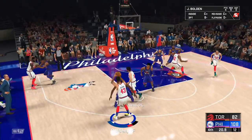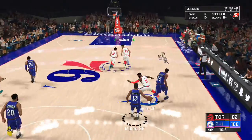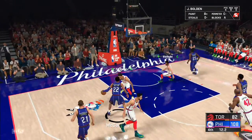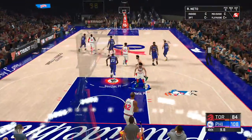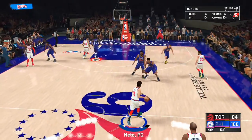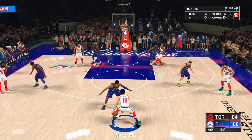8-second difference between the shot clock and the game clock. Bolden can't get it to go. And if that's the best look you can get on a possession, what a waste of a trip down the floor. Well, missed opportunities, and they can certainly add up. You cannot afford to take that kind of shot. Yeah, just solid work on the back end of that play. Yep, you're right. Finished hard with 2 hands on that stuff.